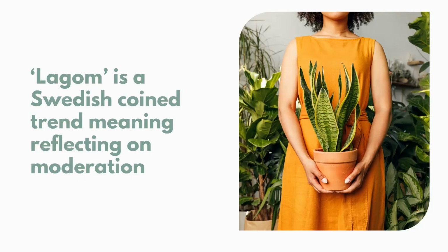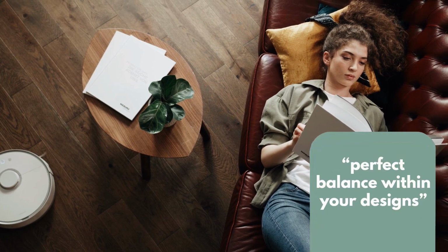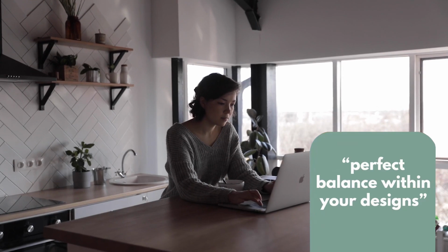Well, we are not totally abandoning this trend. In fact, this trend of Lagoon is considered or classified as the new Plan trend. Both trends in style, types, and characteristics are coming from a very similar region. However, your Lagoon trend is in fact coming from Sweden. A direct definition is the principle of living a balanced, moderately paced, low-fuss life.